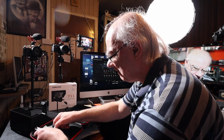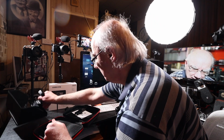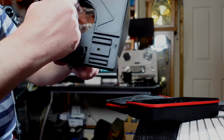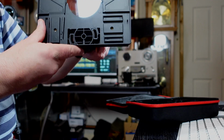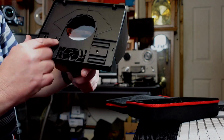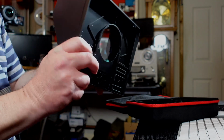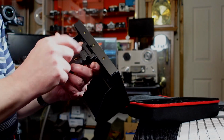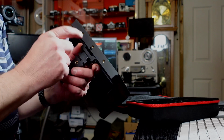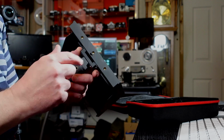Once you've got the ring fitted to your lens or your mobile phone adapter, whatever, you then drop this over. You see this aperture ring here, there's slots in here. This slots over the lens, so the ring actually sits nice and firmly inside this aperture, and that's how it fits to the camera. They have got tripod mounts on the bottom here, so if you've got a heavy lens, you could probably mount this. There are 3 tripod mounts on the bottom, which is rather clever. So you could mount this to the tripod or that to the tripod.